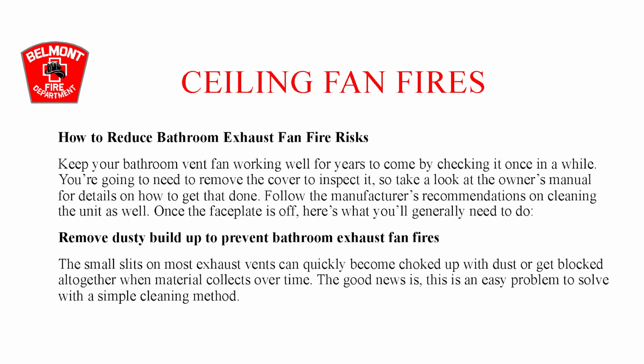How do we reduce the risks of ceiling fan or bathroom fan fires? Well, keep your bathroom fan clean. Keep it running when it needs to be running and shut off properly when it needs to be shut off. Check your owner's manual for any service recommendations that they may have.